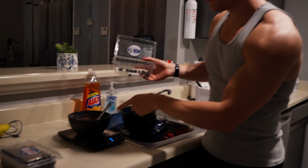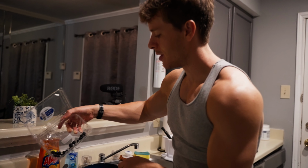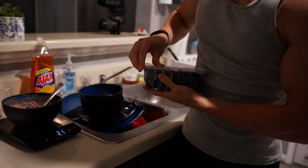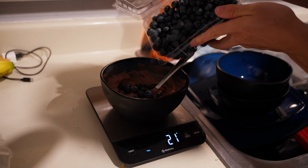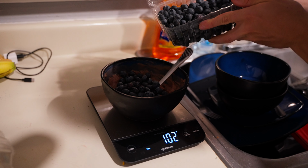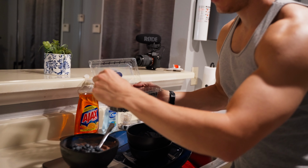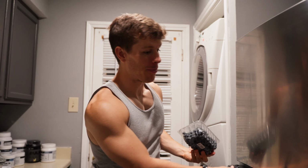Go ahead, throw your casein protein pudding on the scale, zero it out, then we're just gonna dump blueberries in. We need 100 grams. So we're just gonna go ahead and continue to add. Hopefully I don't spill any of these. Oh, yep, I spilled some. Oh, 102, uh-oh. 101. I'm just kidding, that's totally unnecessary. 2 grams of blueberries is not gonna kill you or mess up your prep whatsoever, but.